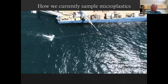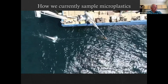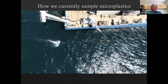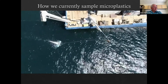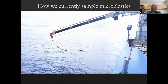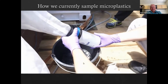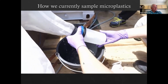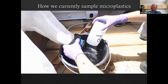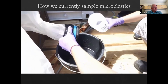So this is the old school way. You go out in a boat, you drag a net through the water, sort of like they were doing a century and a half ago with the Challenger expedition. The net filters a big volume of water, and everything that's caught in the net ends up in a little cup at the far end. There's the cup being unscrewed. This is from a cruise a few months ago off the coast of South Africa that Ethan Edson, the inventor technician in my lab, did.